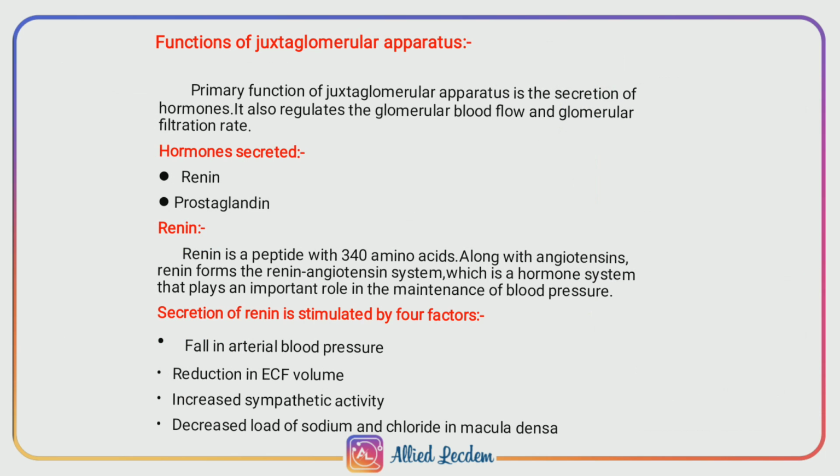The main function of the juxtaglomerular apparatus is to secrete two hormones, namely renin and prostaglandin. It also regulates the glomerular blood flow and glomerular filtration rate. Let's see in detail about the hormones secreted. Renin along with angiotensin forms the renin-angiotensin system, commonly called RAS, which is a hormone system that plays a major role in maintenance of the blood pressure.